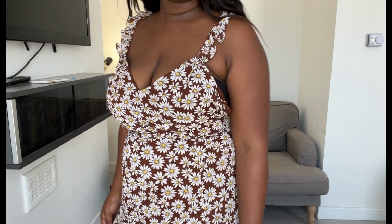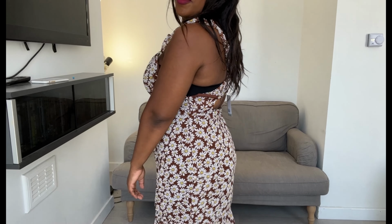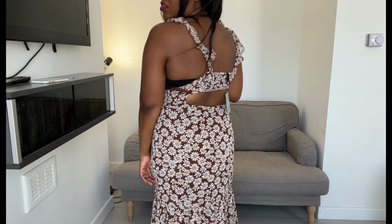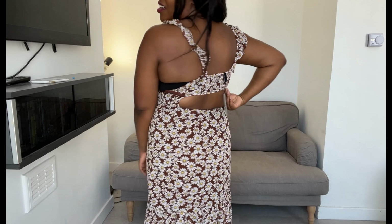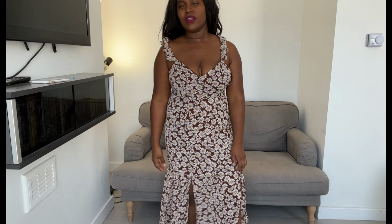The brown mixed with the daisies. I'm not sure if that's what picked. I didn't see that really pick up on the website, but now looking at it, I don't know if I like that. Not sure if I do. I don't think I do. Similar detailing, you know, all open back. It just seems a bit uncomfortable. It's not uncomfortable, it's not that. I think I'm just not feeling it. Let's just be honest.